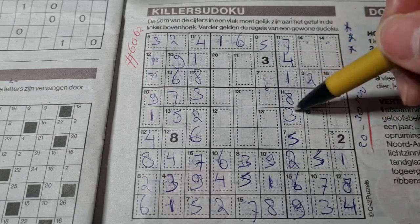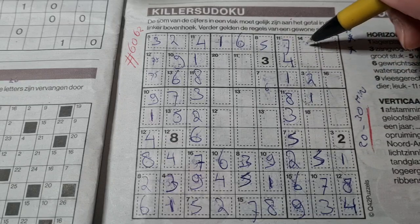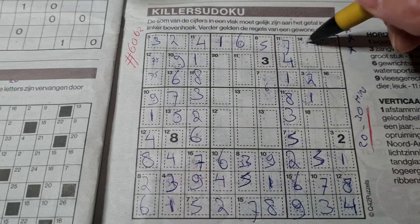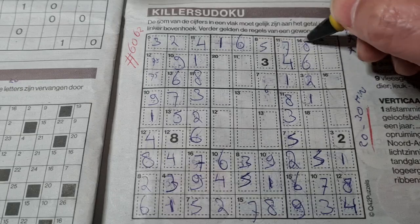8 in this column, the last column, and 8 in that column. So in the column between, the only 2 places left for the 8 are here or there. In the box of 14, the combination will be 8 plus 6. We have a 6 in the first row, so no 6 there. 6 should be here, and 8 goes there.